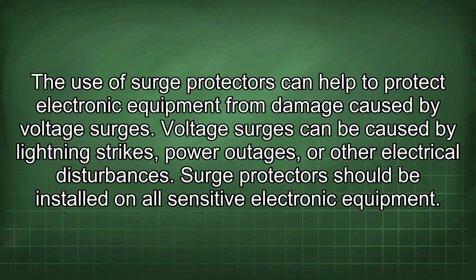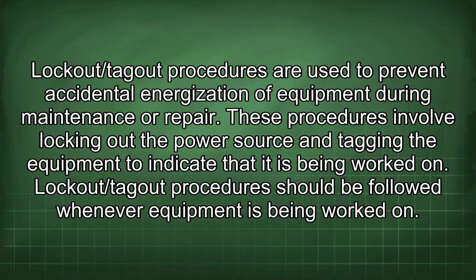The use of surge protectors can help to protect electronic equipment from damage caused by voltage surges. Voltage surges can be caused by lightning strikes, power outages, or other electrical disturbances. Surge protectors should be installed on all sensitive electronic equipment.